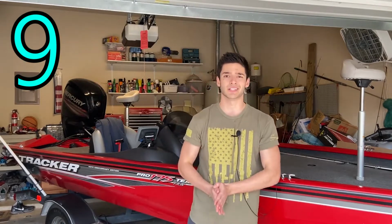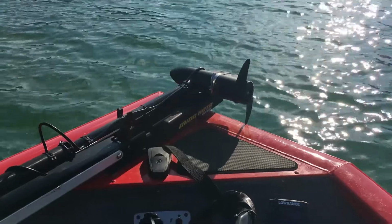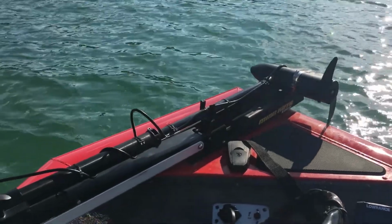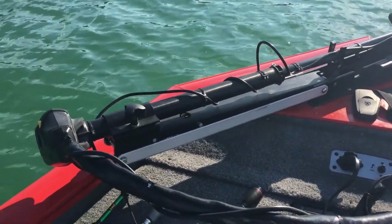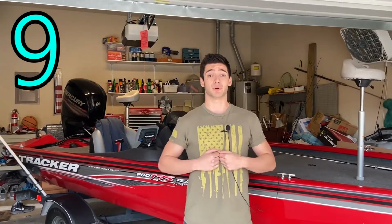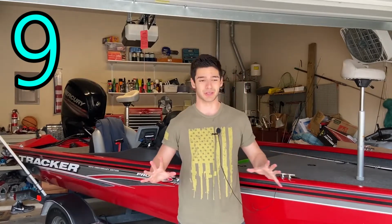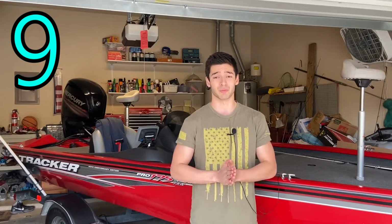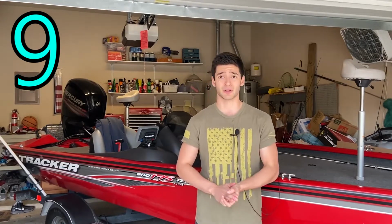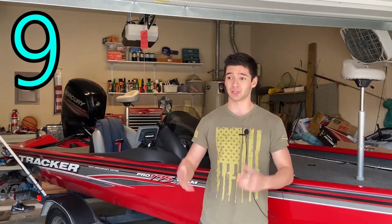So number 9 on today's list is gonna be the trolling motor size and thrust. You guys really want to take that into consideration. We have the 175. This particular boat comes with a 45-pound trolling motor, and in my personal experience, that is not near enough for the boat, especially if there's wind or something. It's a real struggle out on the lake if there's wind or wake from other boats with that 45-pound.